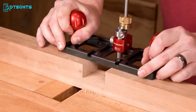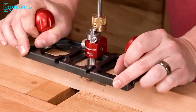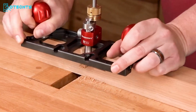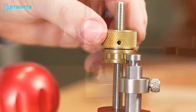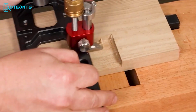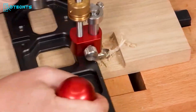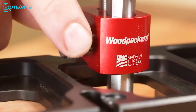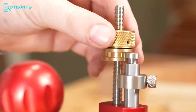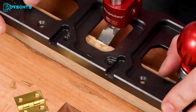The Woodpecker's router plane stands out as a pinnacle of precision and thoughtful design in the world of hand tools. Unlike traditional router planes that suffer from crude depth adjustments and limited flexibility, this tool addresses long-standing frustrations with innovative engineering. The thumb wheel depth adjustment system eliminates backlash, making it remarkably easy to achieve an exact depth of cut. A game changer for fine woodworking.